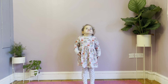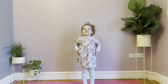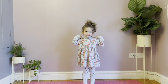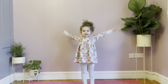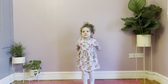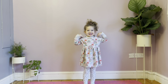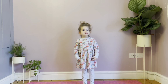Roll your shoulders backwards. Put your hands on your shoulders and roll your elbows backwards. And now the arms. Change direction and roll the arms forwards. The elbows. And now the shoulders.